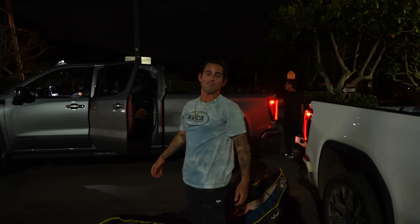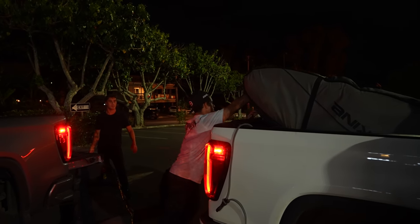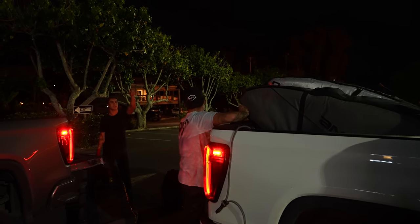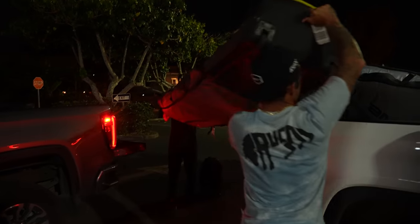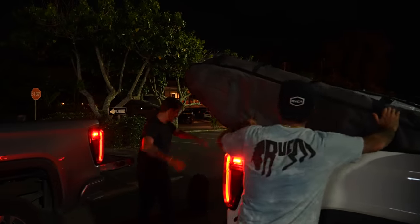Who else packs to go to Fiji at Foodland? Somehow fit five boards in that little board bag on the side right there. Oh, you brought the little one. Yeah, fit five.